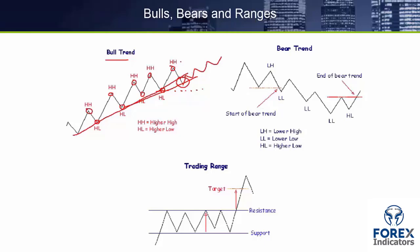So it's very important to understand when the market is fast, because that's when you can be more aggressive. And when the market's slow, that's when you can be a little bit more conservative with your stop and your target. Bear trend, again, very similar, but this time we're looking at lower highs and lower lows. So here are the lows, these are the low points. And again, lower highs, all of these. So it goes from here, lower high, lower high, lower high, lower high.